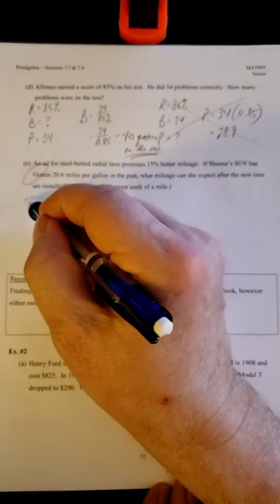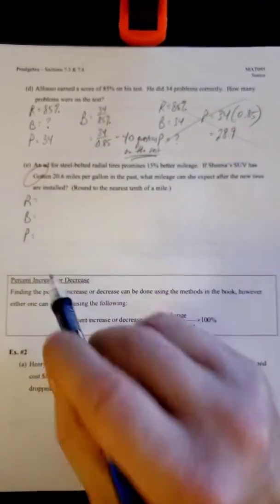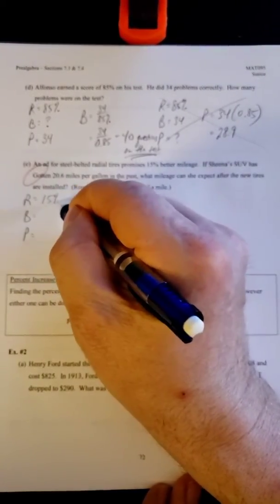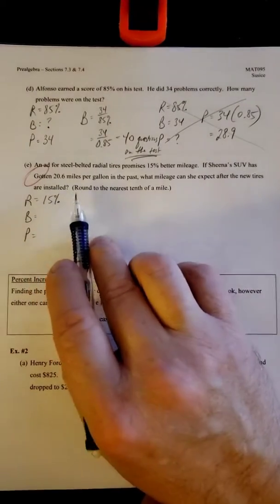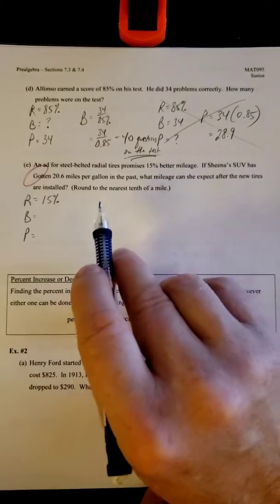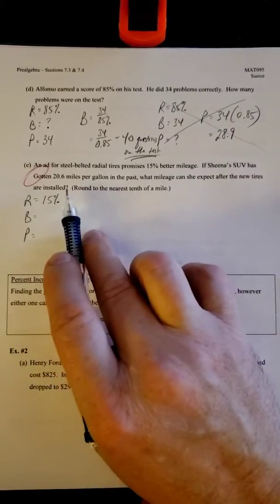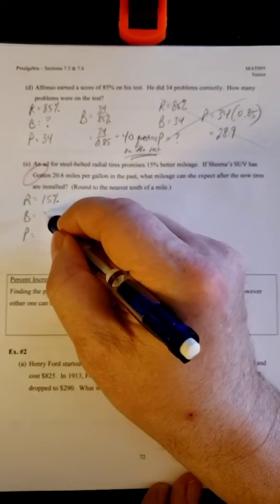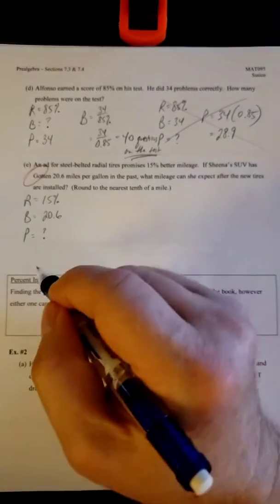All right, so start off the same way. Looks like that 15% is going to have to be our R. So now, same question again. Where does that 20.6 go? Is that the base or is that the part? Now this one is tricky because of the way it's framed. You're thinking that you should get a better gas mileage as your final answer. But it turns out 20.6 is going to be the base. And I'll show you why.